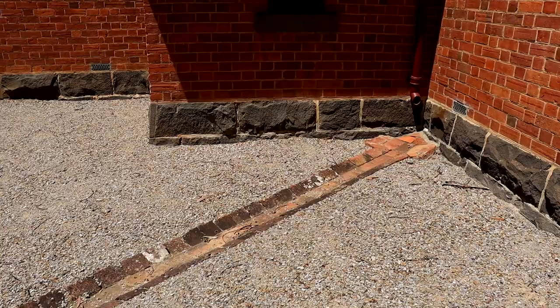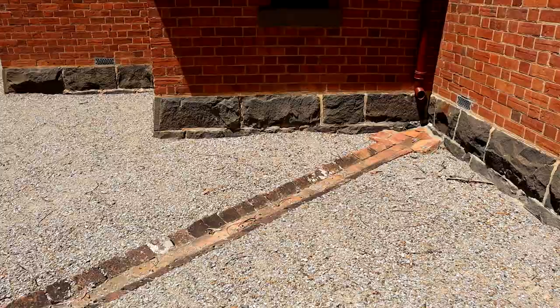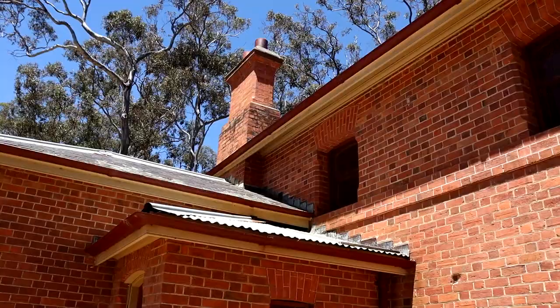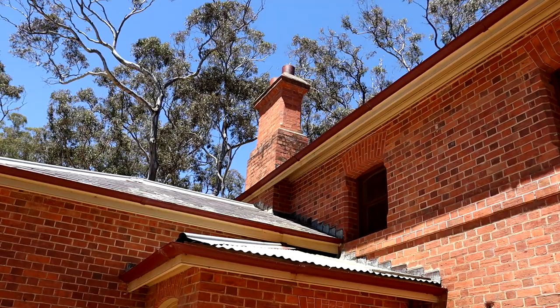But yeah, just a huge lock on this door. It's really cool. A drain here. See the pipe there? Goes all the way down here. That's really cool. That's actually really cool. Just a shot. The roof here and a nice chimney.